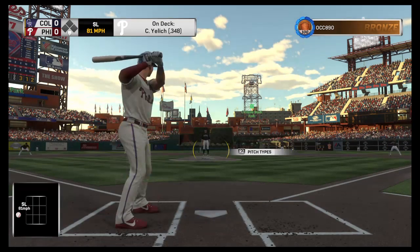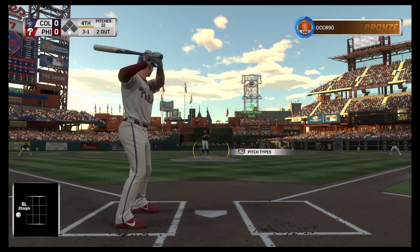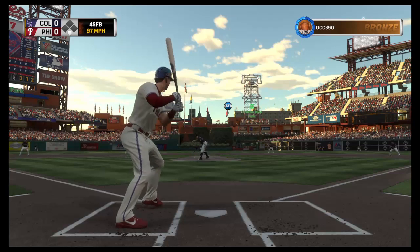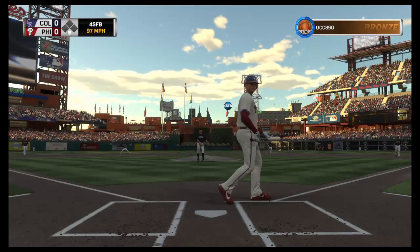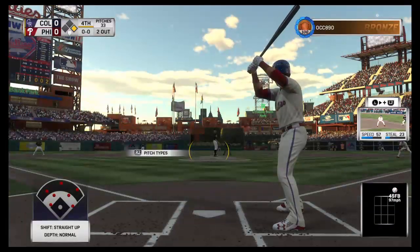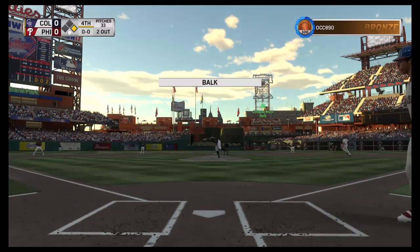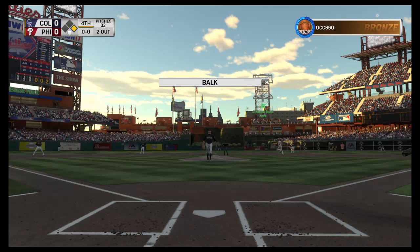Ball 3. This is one of those rare hitters counts we've seen in this game. They're just having a difficult time getting it going. And this one misses high for ball 4, and they have themselves a 2-out base runner. In is Christian Yelich, and we'll see if they can make him pay for the 2-out walk. Always considered a big no-no, of course.